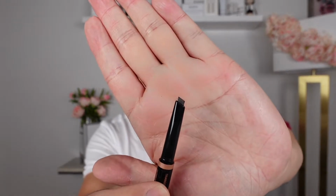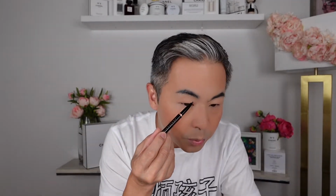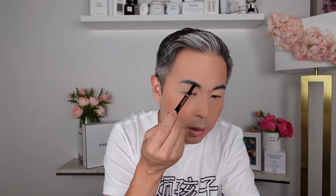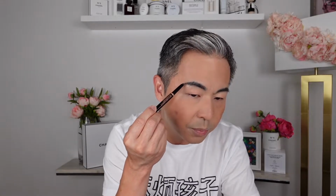I like that the eyebrow pencil has a brush at the end, so it's just easier to brush your eyebrows up. And I like the shape. It's kind of like an angled shape, so it's easy to define your eyebrow a little bit. Okay, well, I need to fix my eyebrow though, it's all screwed up. I'm definitely going to be using this because the one I have is from the Chanel Boy collection, and I'm already running out, so this is really great to have.